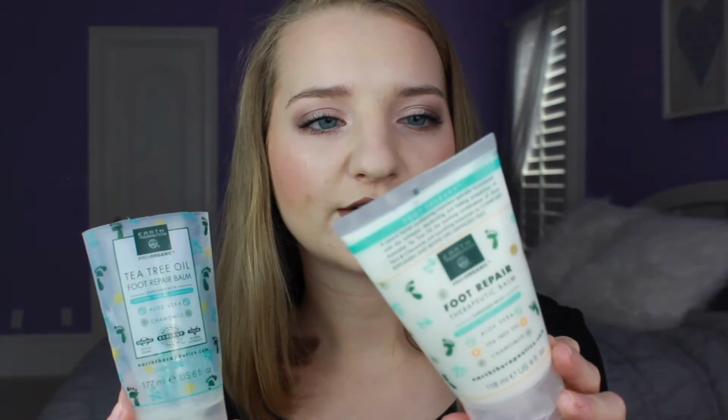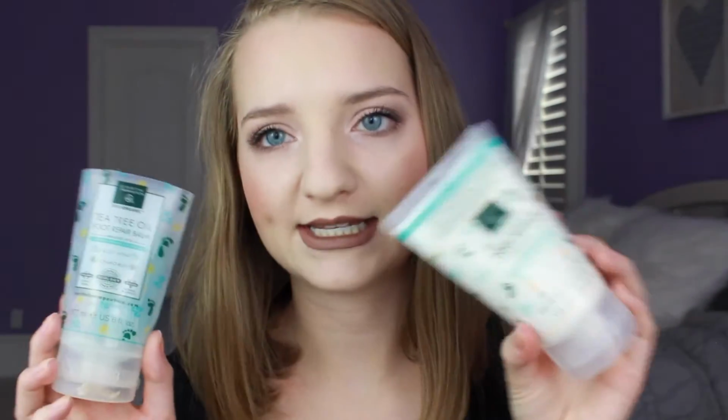And hold on a second. I've already repurchased it. Now, this looks slightly different, and for one, it's smaller than this. This was a pretty big bottle. But this one says Tea Tree Oil Foot Repair Balm, and this one just says Foot Repair Therapeutic Balm, but it says it has tea tree in it, so it's the same thing even though they look different. So clearly I love it. They're cruelty-free, vegan, all of that great stuff. I would highly recommend that. And it's weird because my feet have been really dry lately, and even though that is a very thin texture, it really moisturizes and saves my heels. So it's amazing. And it lasts a really long time as well.